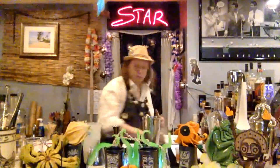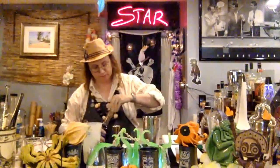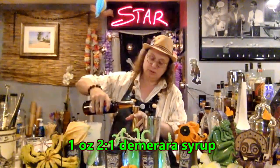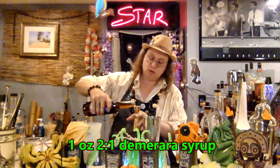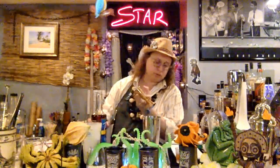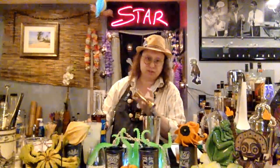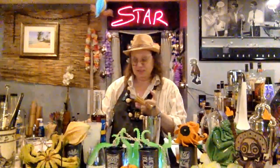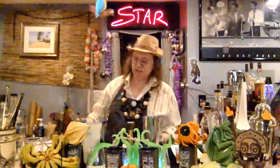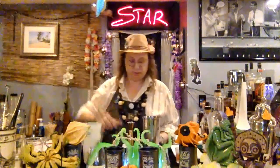Orgeat normally would be an ounce, but we're going with a demerara syrup instead. Fresh batch of demerara syrup. This is a 2-to-1 syrup by volume, sugar to water. And the sugar is roughly 2 parts white granulated cane sugar and 1 part demerara sugar. If you go all demerara sugar, it does not dissolve nearly as well, and sometimes I get some particulate matter in there as well. A trick I picked up from Smuggler's Cove is mix your granulated with your demerara when doing that.